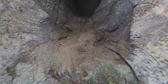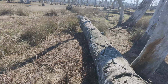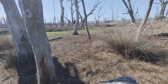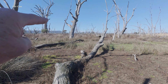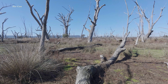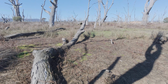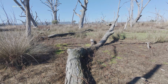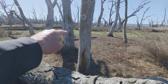That is the poo of a yellow-footed Antechinus in a hollow log in the middle of the swamp. Now, I have long suspected that they would live out in areas like this. Lots of hollow trees for them to have nests in, raise their young, or just winter out in communal nesting sites. Just because there'll be water here when it does flood doesn't mean that they're going to be stranded in one spot, like if they lived in a hollow tree like this one just here.